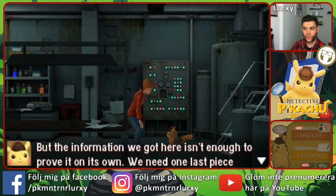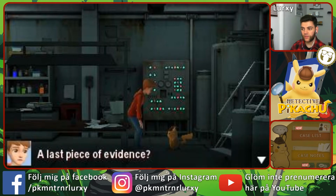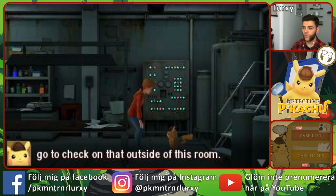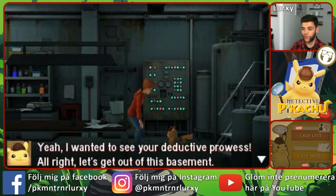But the information we got here isn't enough to prove it on its own. We need one last piece of evidence. A last piece of evidence? Yeah, we need evidence that the culprit was in this room at that time. There's a place we can go to check on that outside of this room. You're being awful vague, Pikachu. Yeah, I wanted to see your detective proveness. Alright, let's get out of this basement.